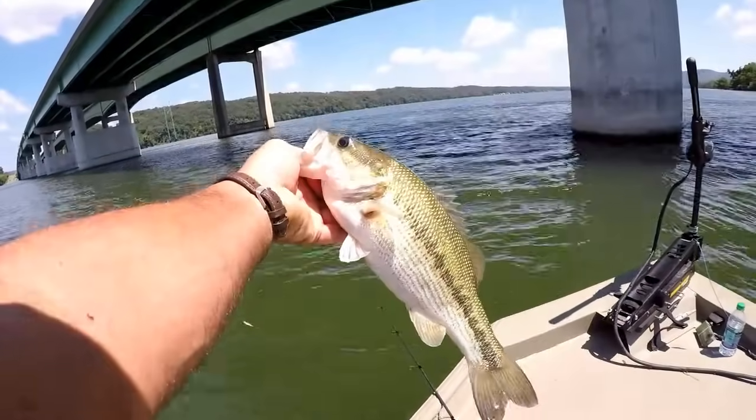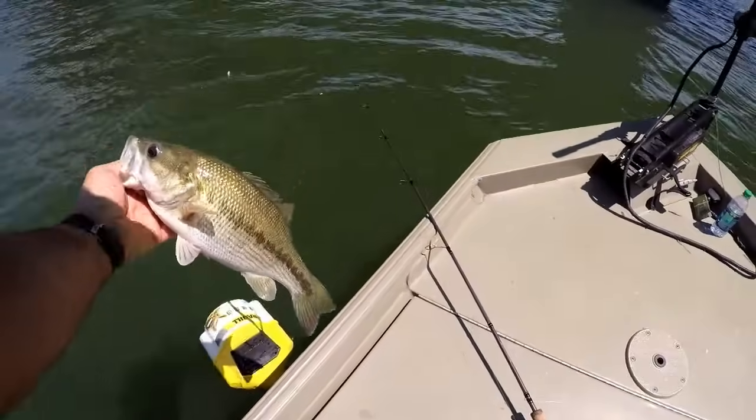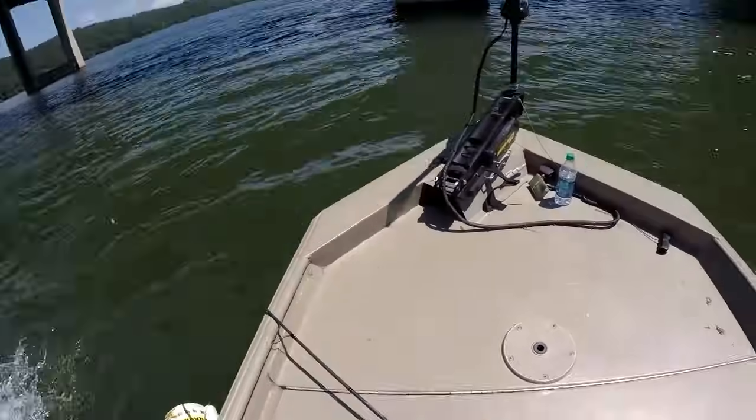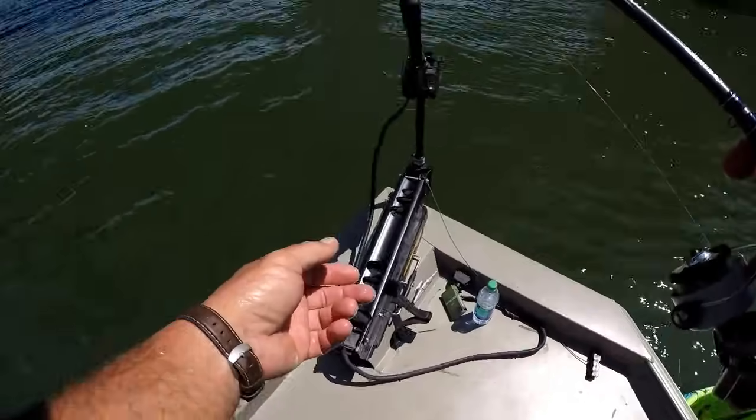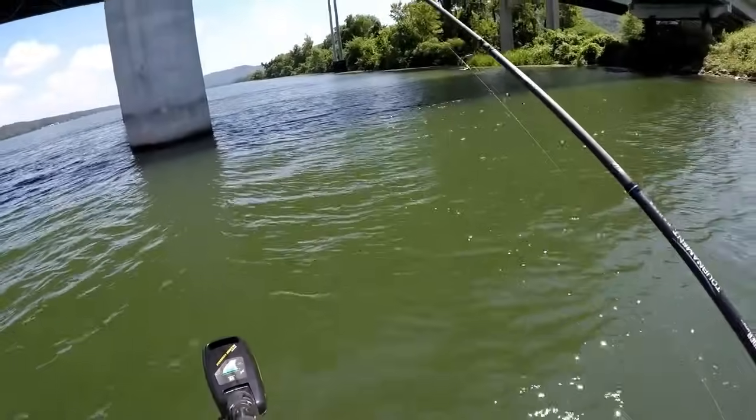Pretty good spot. I thought it was a smallmouth when I first glanced at him, but it wasn't. Let's let him go. Let's get back up there and get another shiner. That was a pretty good size shiner.